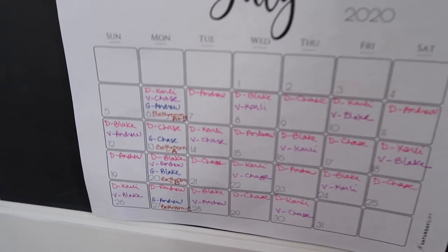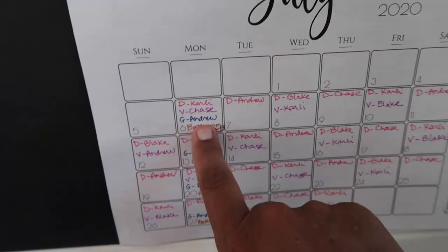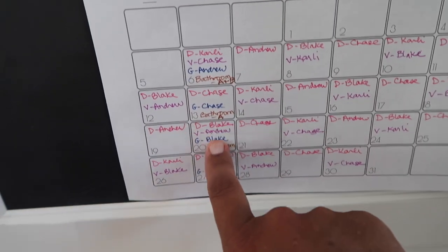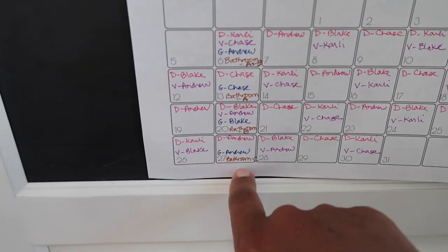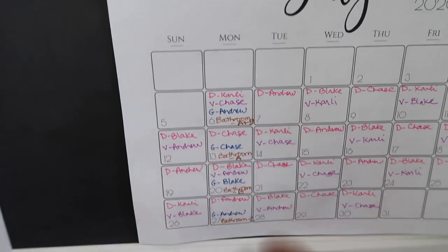So she's doing her chore for the day. We have our new chore chart up for July. I didn't have it for the first week, but we added a new chore to the chart, the boys' bathroom, because for some reason they can't seem to keep it clean. On Mondays, kind of busy day because we take the garbage out too. Andrew has to do that tonight.